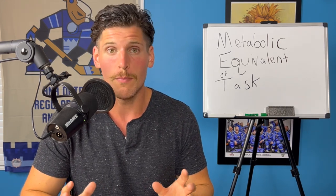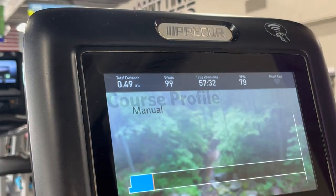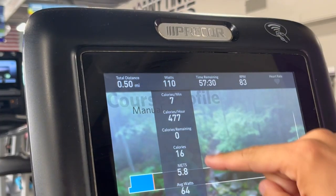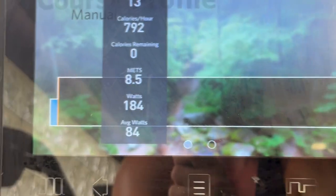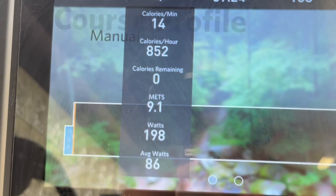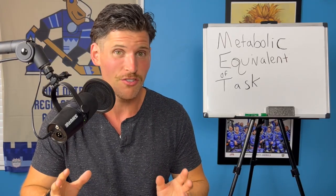In the gym, make sure that you choose cardio machines, or at least to the best of your ability, pick ones that have a MET option on the display menu. Most LCD screens will have a display button. At least modern equipment will have this. And this goes a very long way at being a good measure of how hard you're actually working in the gym.